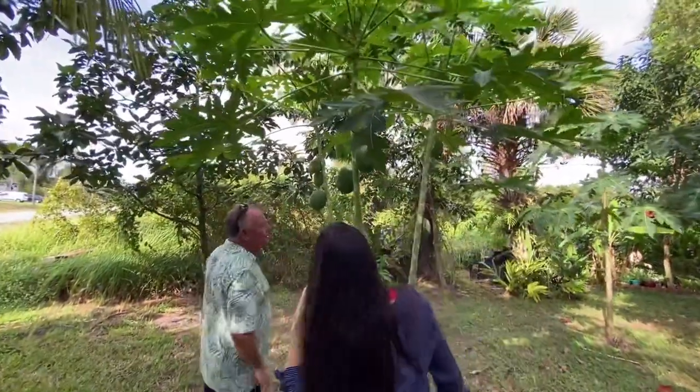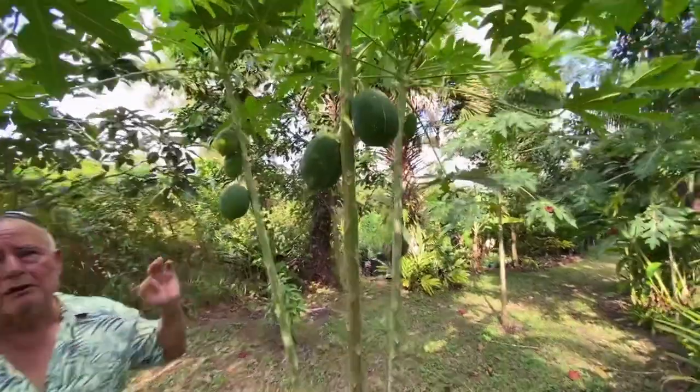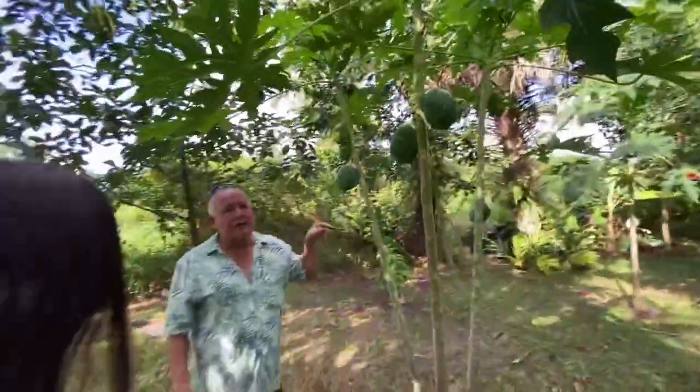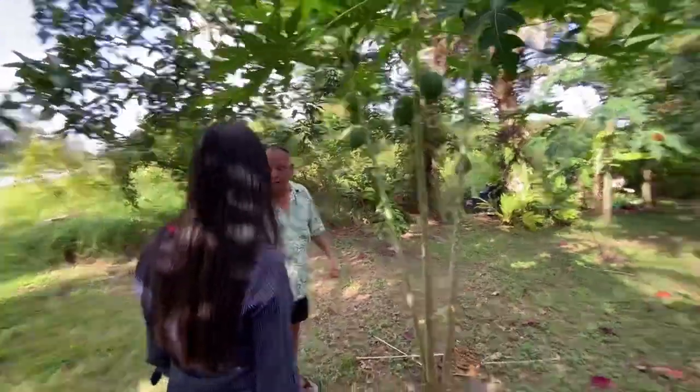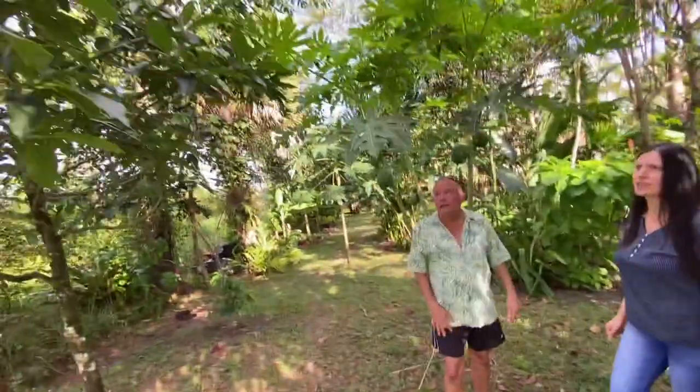And this is a naturally very, very sweet papaya. So if you like, I will give you some seeds. Absolutely. We've already started eating them this year, and they're excellent. Oh my goodness, I want to plant it. Definitely. Papaya. Definitely.